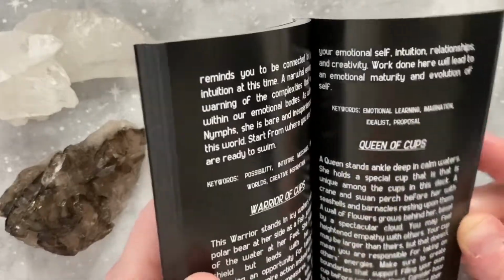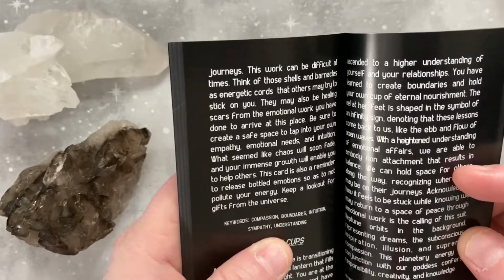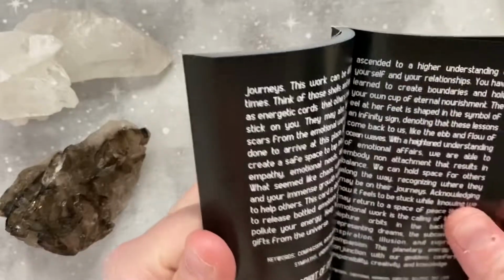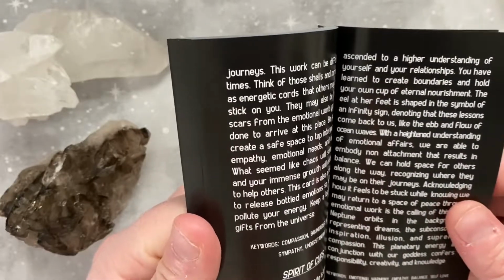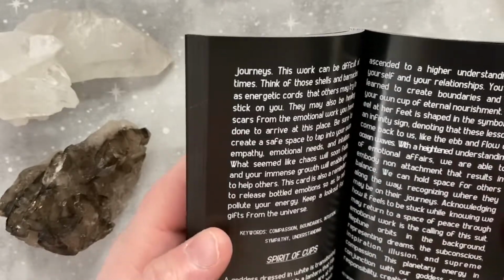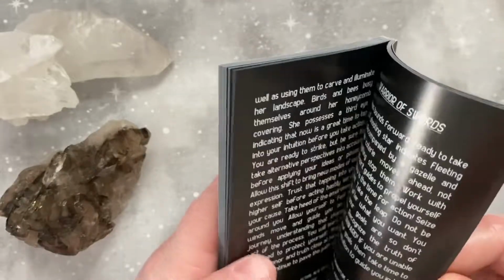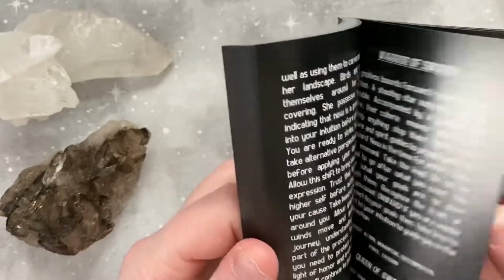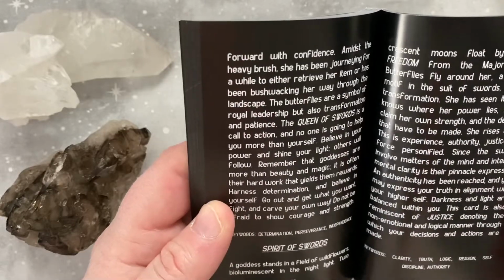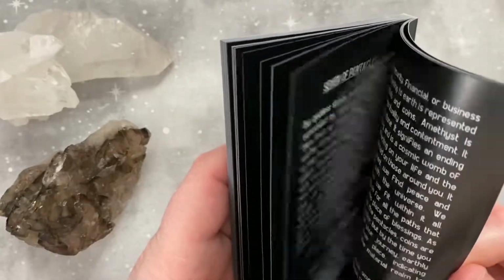So I'm curious to see in the cups, for example, the Queen of Cups keywords are compassion, boundaries, intuition, sympathy, understanding. The Spirit of Cups keywords are emotional harmony, empathy, balance, and self-love. So interesting. And again, you can't necessarily say that one is specifically the Queen and the other one is specifically the King. Yeah, very interesting.